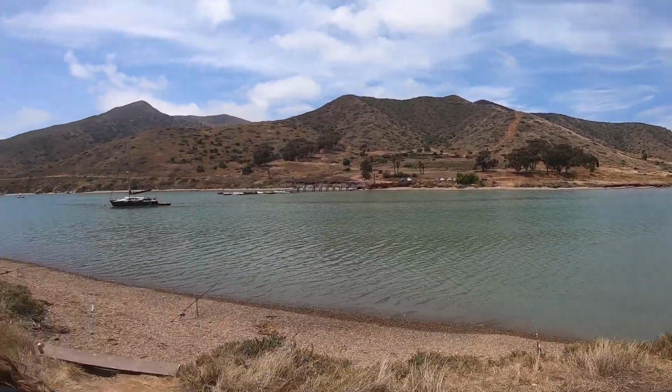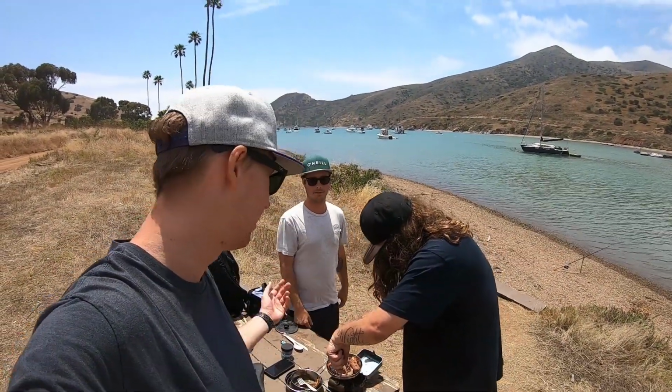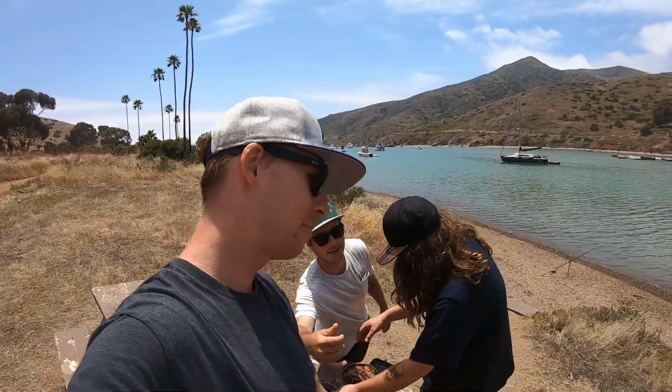By the way, Casey had the bite of his life. We saw a giant shark jump out of the water and Casey's pole fly to the ground because it was his bite. Too bad we didn't hook it though. It's all good. We're still having a good time. We're making some lunch right now for us. And you couldn't ask for a better place to have lunch, a beautiful place.